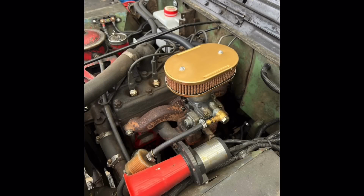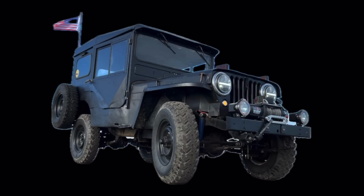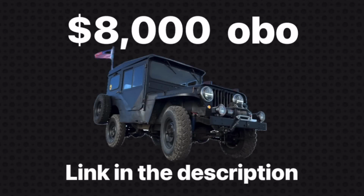So I know there's a lot of Jeep lovers out there in my audience. Let me know what you think about this one. I think it's pretty cool. You don't hardly ever see these Korean War era Jeeps up for sale. I like it a lot. Let me know what you think about it over in the comments as well.